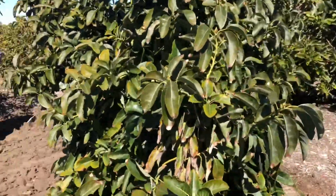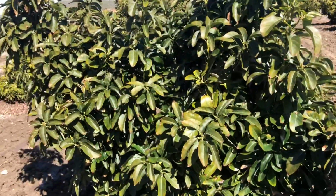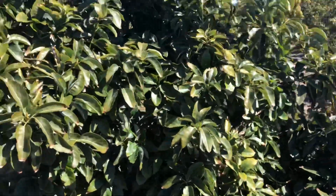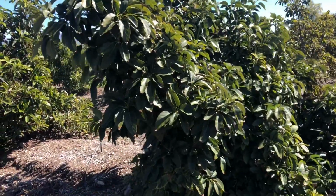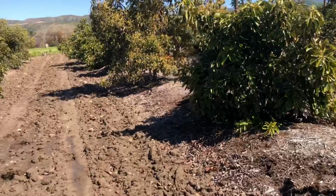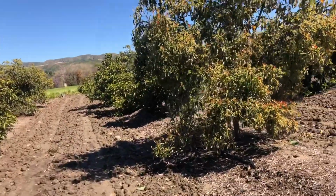Okay, yeah, this is Hellen. This one is Hellen? Yeah. Oh, the Hellen. Nice to see a Hellen tree. Beautiful. I have a graft of Hellen on one of my good trees. Yeah, you can definitely see that some of them are better adapted than others.